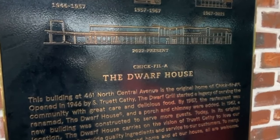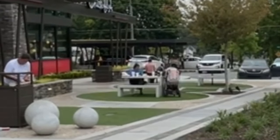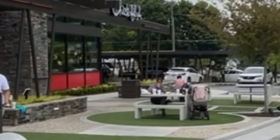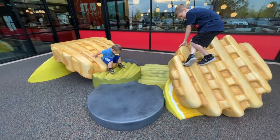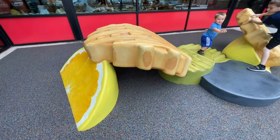And by the way, they also have the drive-thru, the double drive-thru, with employees ready to serve you and say it's their pleasure to do so as you go through the line. It's a playground full of waffle fries, pickles, and lemons. There's a couple of lemons there.